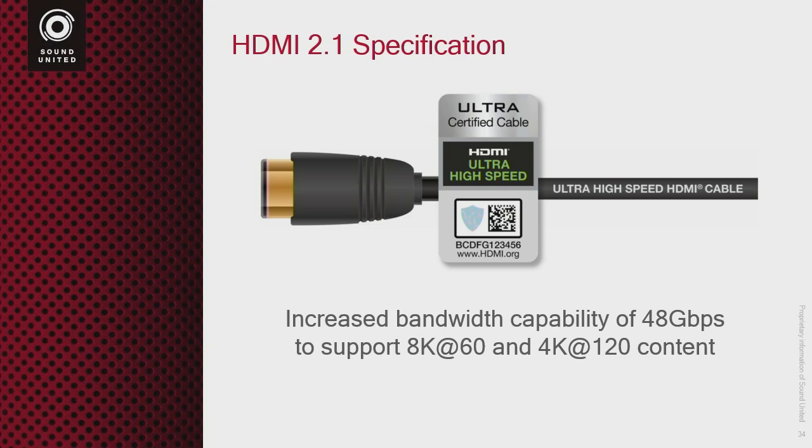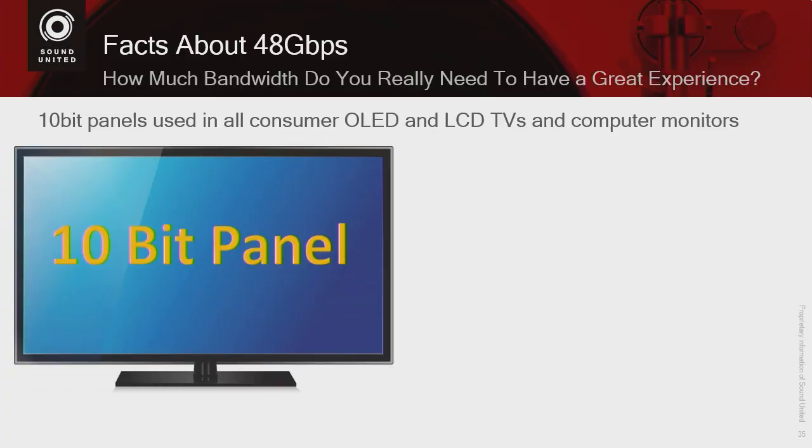So now I have this 48. Now we keep hearing this 48, 48, 48. And if you're into video like I am, you'll notice that LG got yelled at because their TV can only support 40 gigabits per second. And people were saying, "Oh my God, what are they doing? Oh gosh, what are they doing? I can't believe that they're only doing 40." So some things we need to explain.